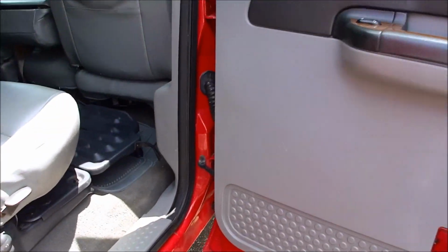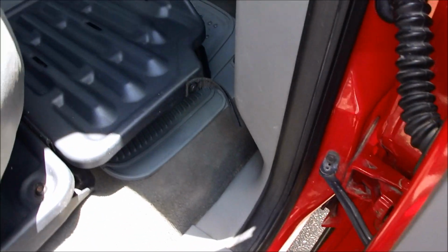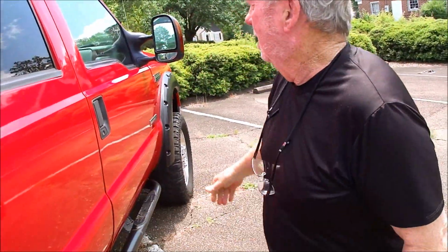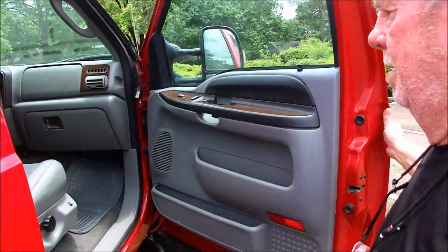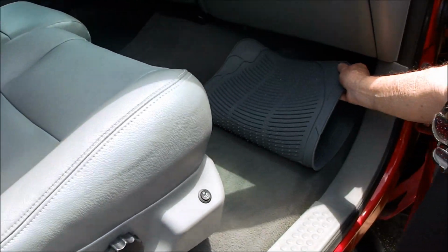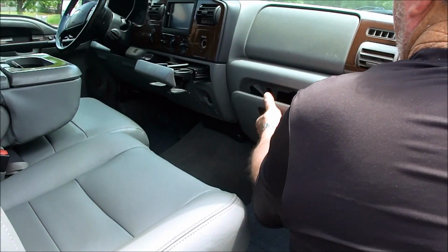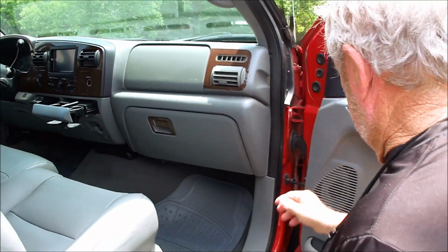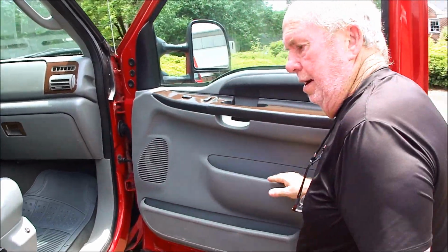Back seat is perfect. You see again the corners are all good on it. Show you these trays. Headliner. Jams are all clean. We'll look up here now. Isn't that pretty? Heated seats on both sides. Look here. Carpets like new. No dust, no dirt, no mud up in here.